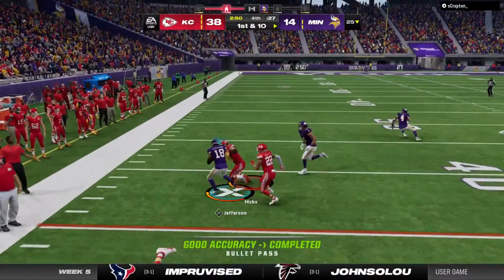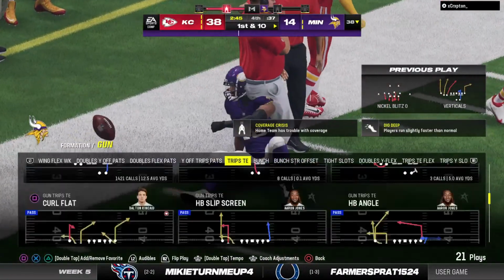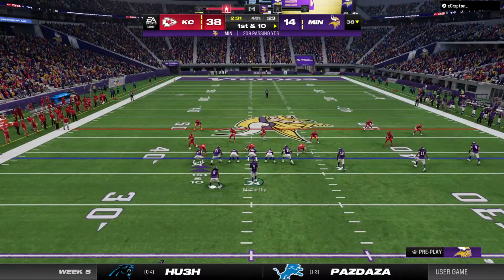A throw left side to start the drive is complete. And he's taken down but able to slip across the 35. Give him 13 yards on the opening play of the drive and also give him a first down.